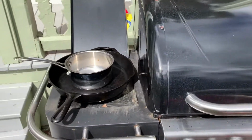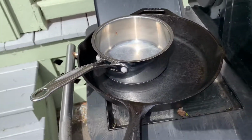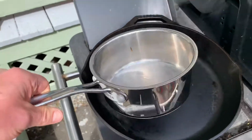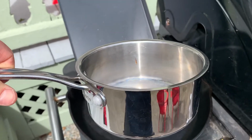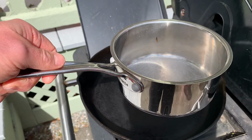So I've got a couple of different things I want to show you here. The first one, I have two different kinds of pots. You see I have my kind of traditional steel pot here with a handle. Normally, under most circumstances, if I had this on my stove, even if I'm boiling water or cooking something very hot, I'm still okay touching this handle with my bare hand.